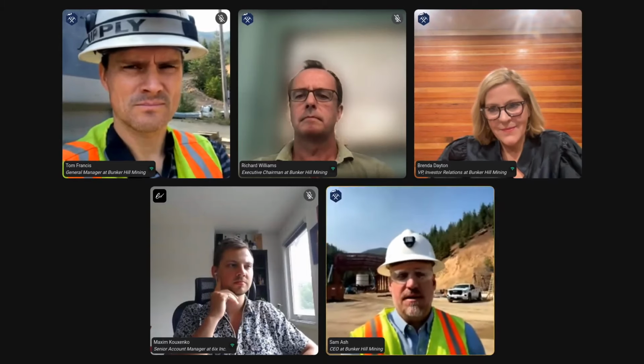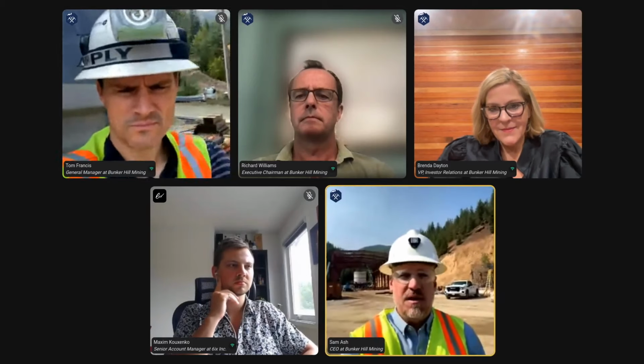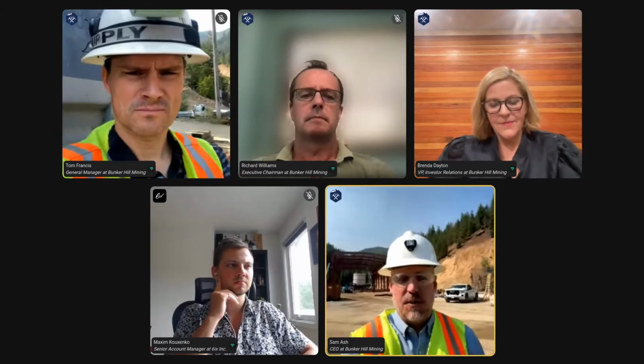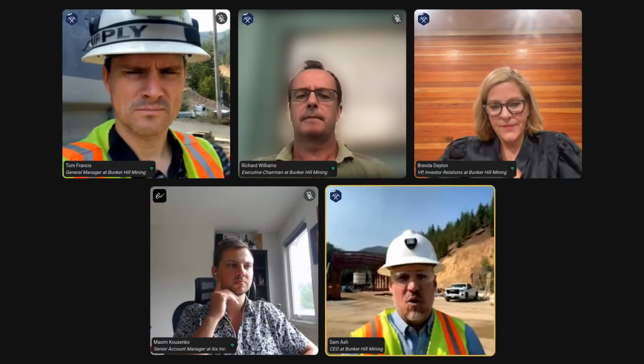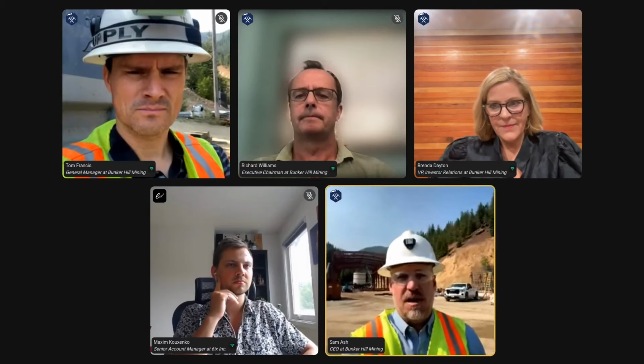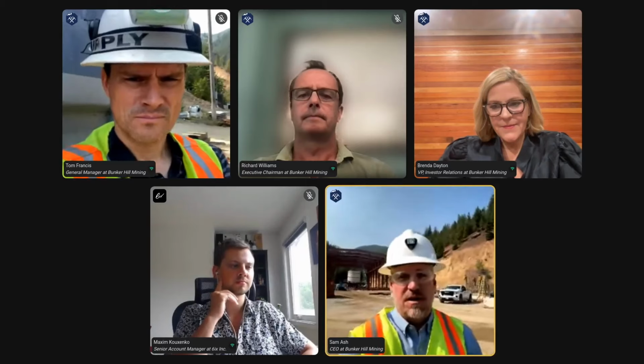Now the consensus prices, depending on who you look at, are sitting around $1.20 zinc, in some cases maybe a little bit lower, $20 to $22 silver, and lead is really pretty consistent around that 90 cents to a dollar range.